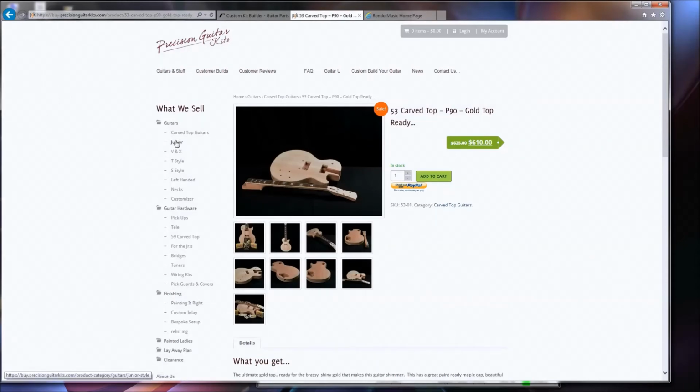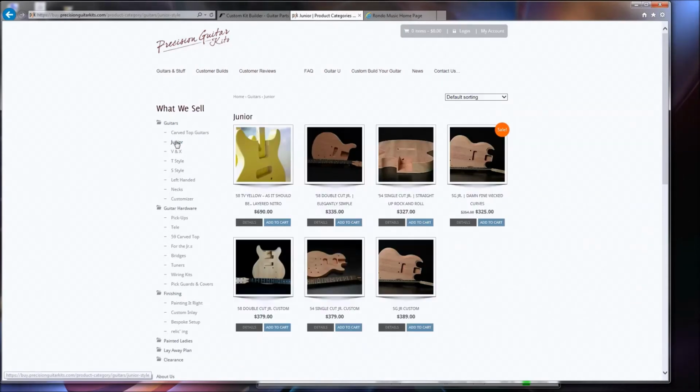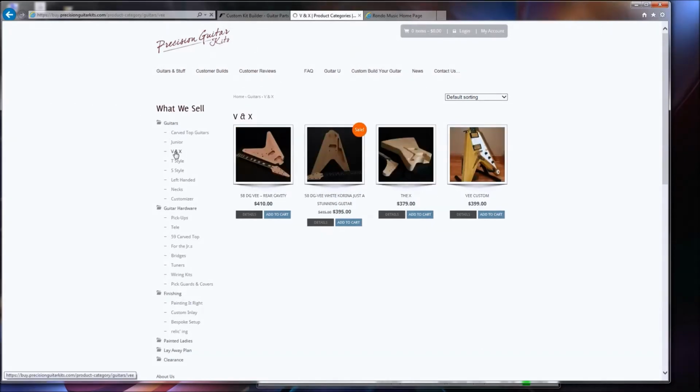So that's that. Again, they have Junior style and SG. Again, as you can see by what I was saying about the previous company, Fast Guitars, I think it was. Yeah, fastguitars.com. They have a lot of similar body kits and such.